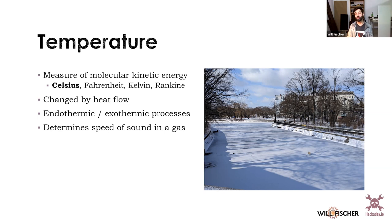And those are necessary in some of our thermodynamic applications we'll talk about later. Rankine are so rarely used that you practically don't even know them. They're basically trivia.